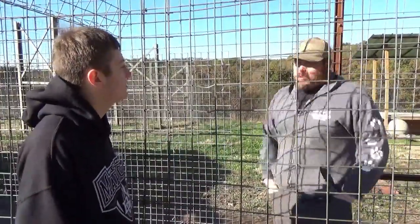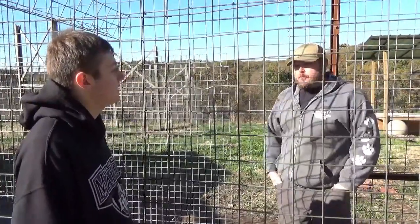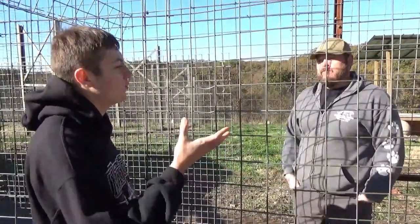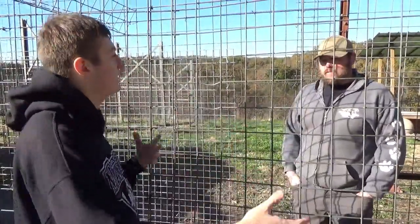So right now we have 24 tigers that live on the sanctuary with us today. We have 19 white tigers and 5 orange tigers. And you mentioned the white tigers before. So what is the main difference between a normal orange tiger and the white tigers?